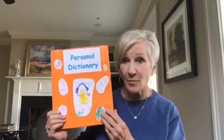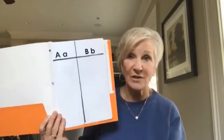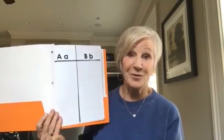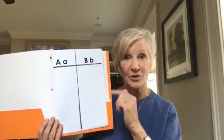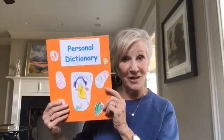So this is just a pocket folder, and there are 2 letters per page, and I've got these so you can download them off my website. But then as you introduce new words, or as children want to learn, maybe they're into baseball and they want to learn how to spell Braves, they can put their word here and add the word wall words as you put them up on the wall, and they have their own little personal dictionary for when they do their writing.